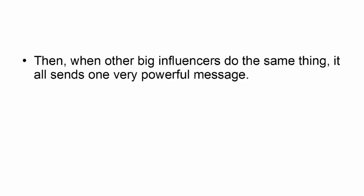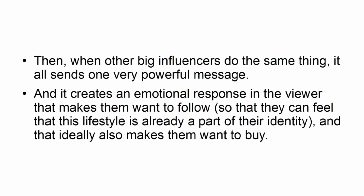And so if you're selling that fitness book, or if you're selling sports clothes, you can share images of people looking happy, sexy, confident, and healthy while using your product. Then, when other big influencers do the same thing, it all sends one very powerful message, and it creates an emotional response in the viewer that makes them want to follow, so that they can feel that this lifestyle is already a part of their identity, and that ideally also makes them want to buy.